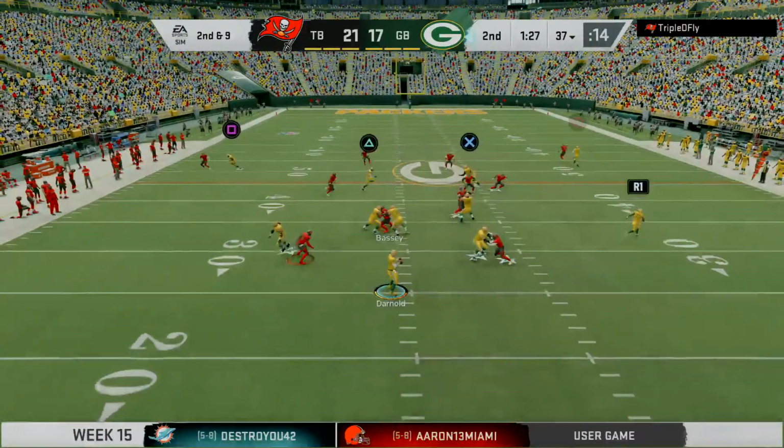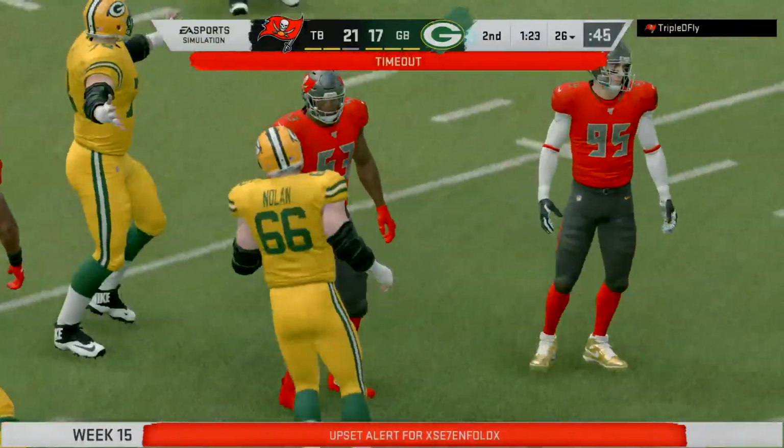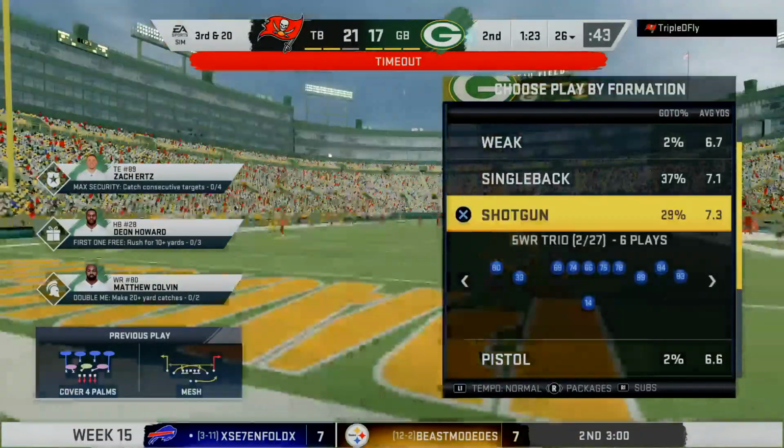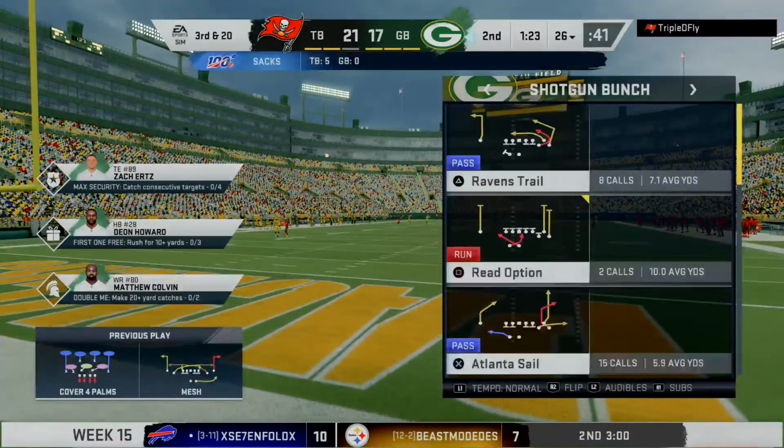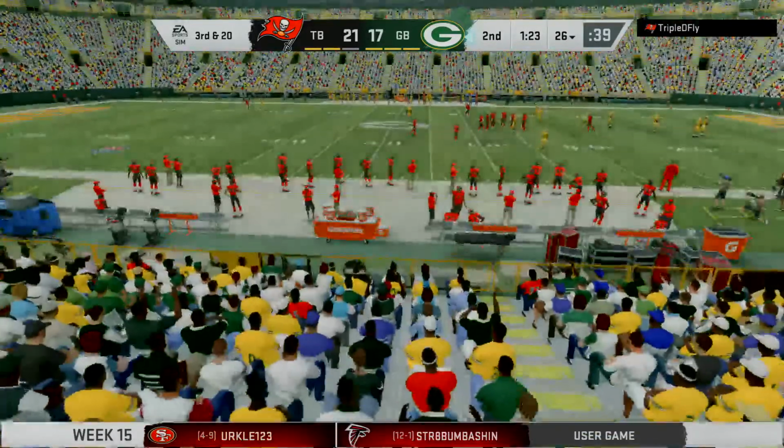On 2nd and 9, Darnold. Nowhere to escape, and he goes down. Now the Bucs are going to use the first of their timeouts as they'll talk it over here before what will be an important 3rd down.